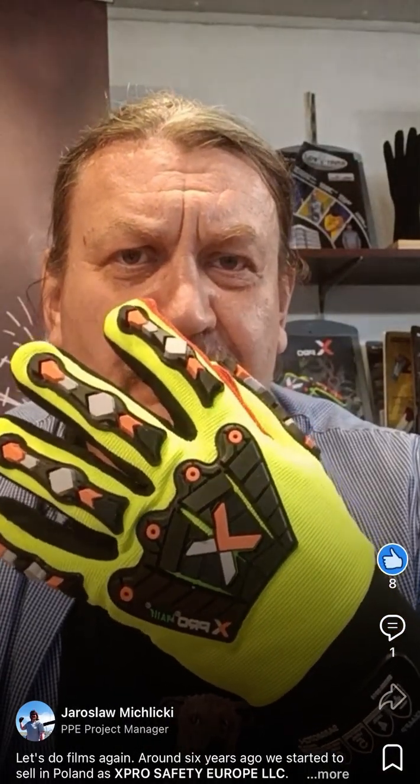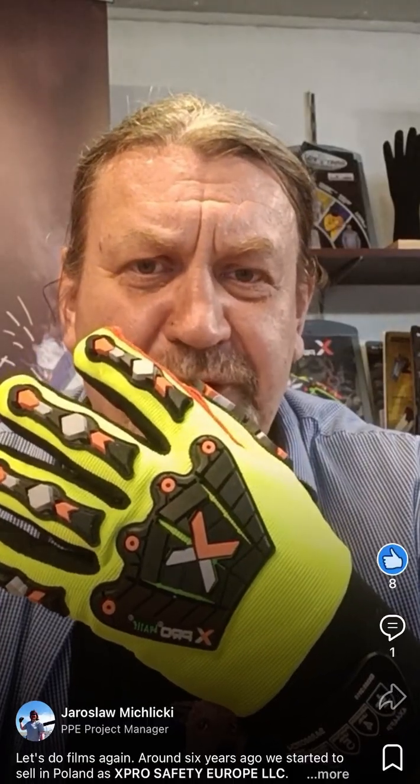In Europe it was adapted by firefighters as rescue gloves, and firefighters use it for actions when they rescue people from car accidents, from natural disasters like earthquakes, something like that. The model 9ARMOTC2 was the first basic model which we sold in Poland.